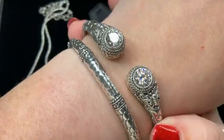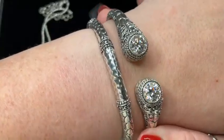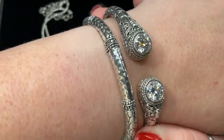That's an amazing deal, ladies. You need to pick that up. This is today only on Johto. This is a new piece, and it's absolutely a statement piece.